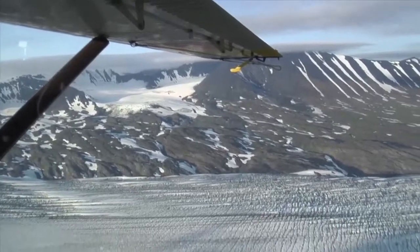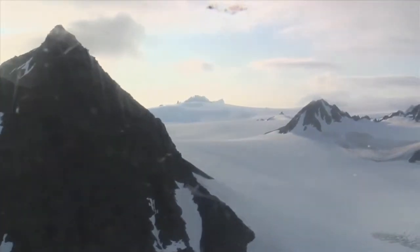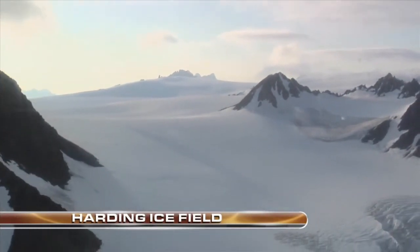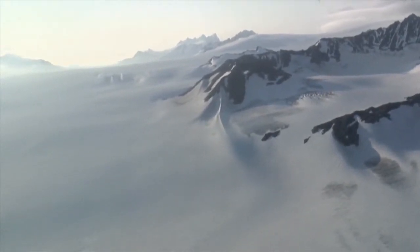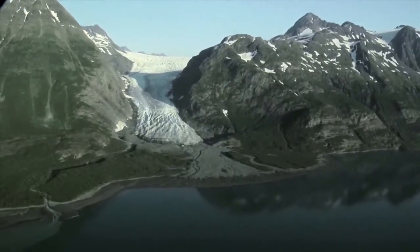When we look at the Harding Ice Field, one of the reasons our park was created is because it is the largest ice field in the U.S. It's about 700 square miles of ice when you count the more than 38 glaciers that flow from it. The Harding Ice Field is a giant bowl of ice reaching nearly a mile deep. Now, it receives a whopping 33 feet of snow annually, but even at that, its glaciers are retreating.